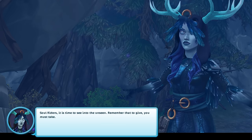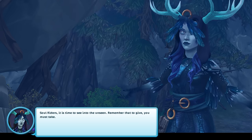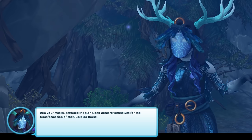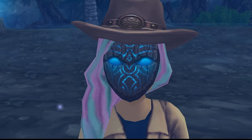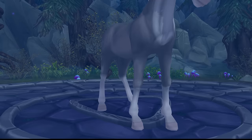Soul Riders, it is time to see to the unseen. Remember. She put her mask back on. Don your mask, embrace the sight, and prepare yourselves for the transformation of the guardian horse. Okay. I got my mask on, it looks so good. Oh, I love it. We all have our masks on. We're ready.